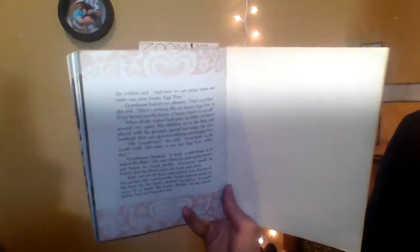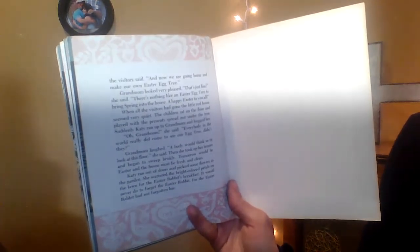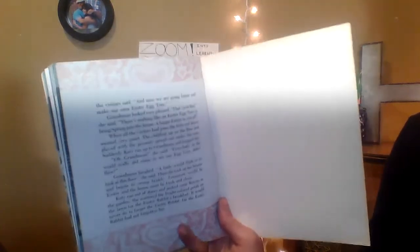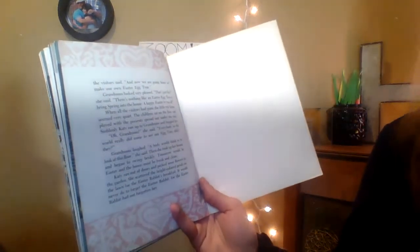"And now we're going to go home and make our own Easter egg trees." Well, Grandmom looked very pleased and said, "That's just fine. There's nothing like an Easter egg tree to bring spring into the house. A happy Easter to you all."